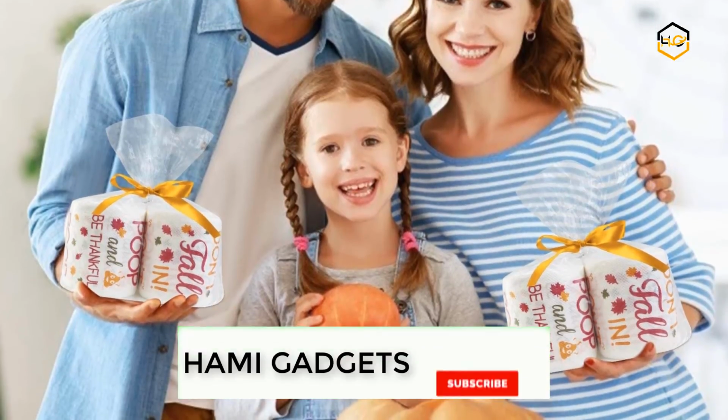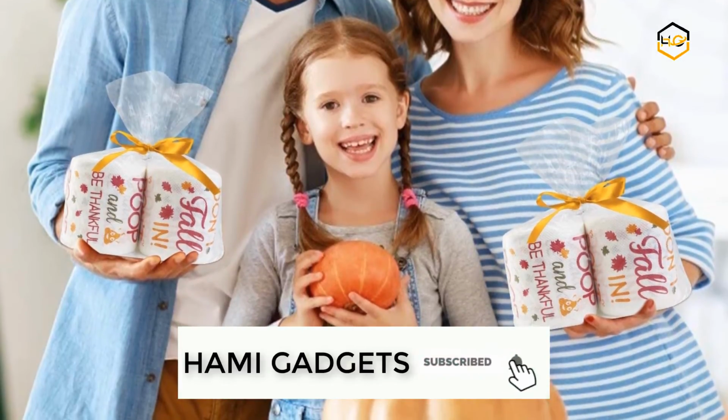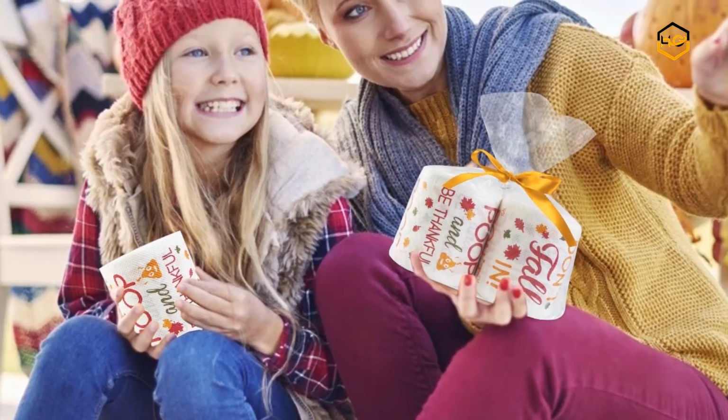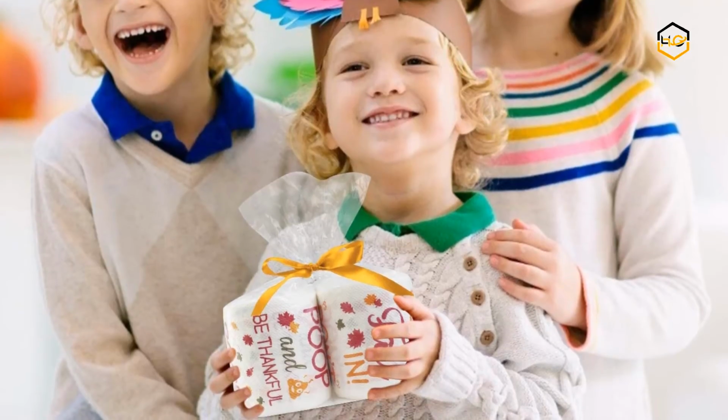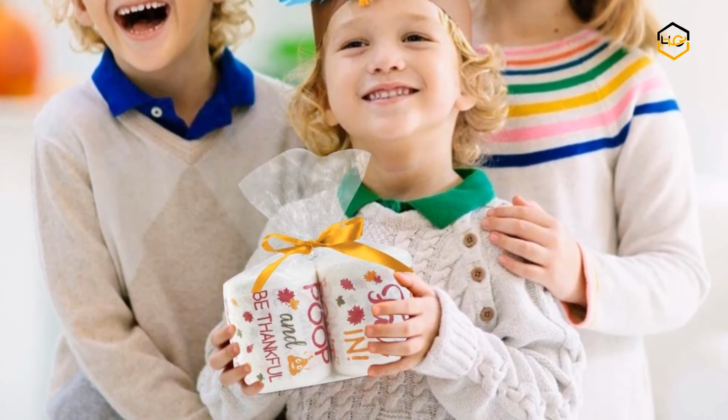The 2 pieces of different pattern roll are placed in a bag and wrapped with a bow at the top. It is made of virgin pulp wood, triple ply for extra absorption, no smudging, printing, soft, delicate. It's a great fall birthday gift, a very funny fall trick gift.